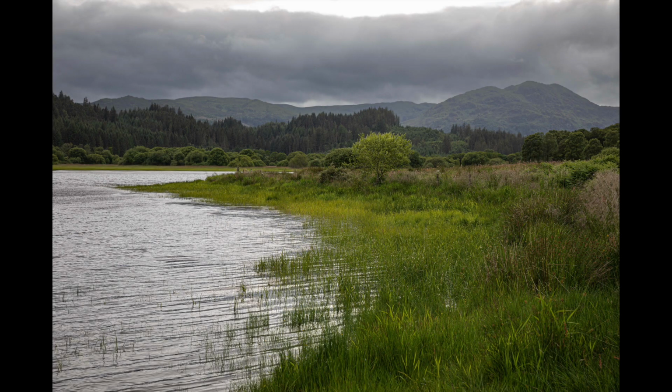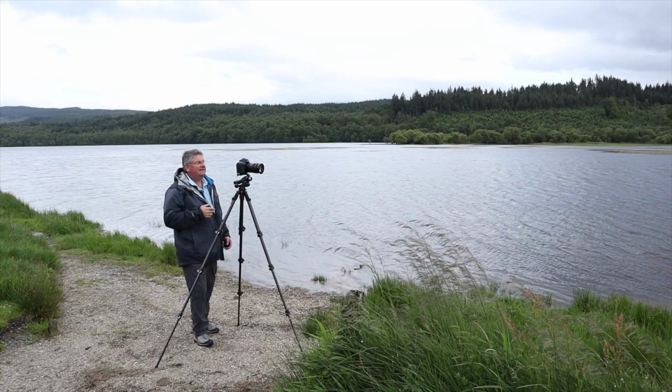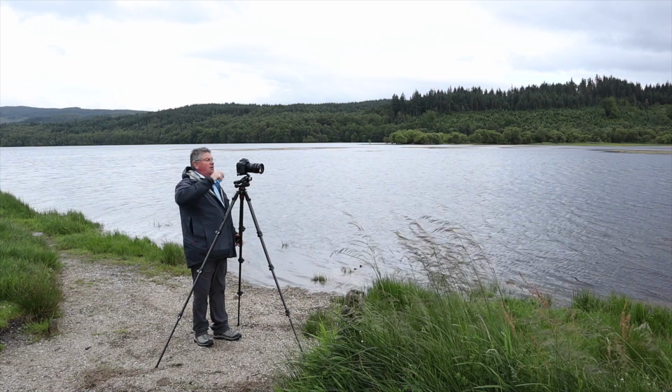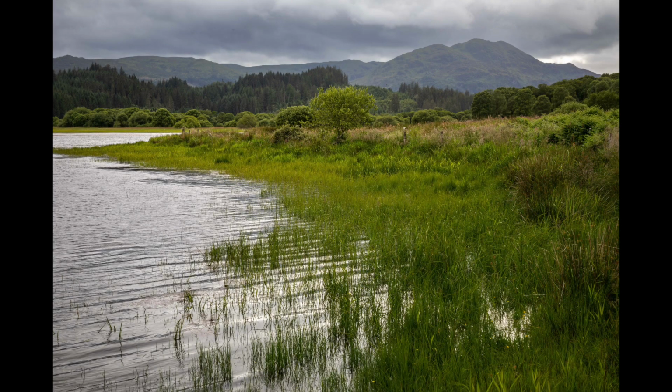I'm also going to do a 3-shot exposure compensation just so that I've got an underexposed, normal and overexposed image. And the reason I want that is the sky is quite dark, but there's also some really strong highlights above the clouds. So if those highlights become too strong, I can actually cut it out and crop it.